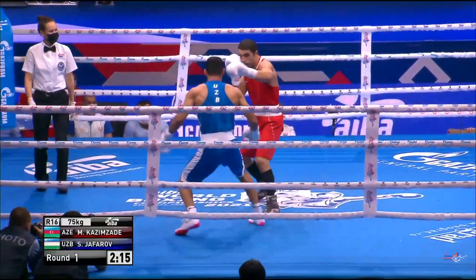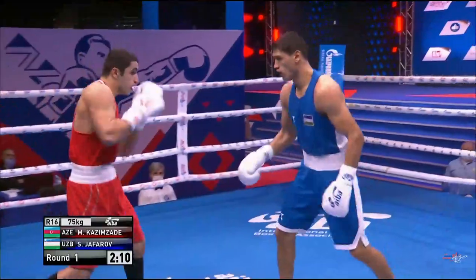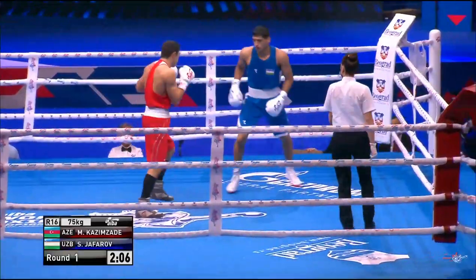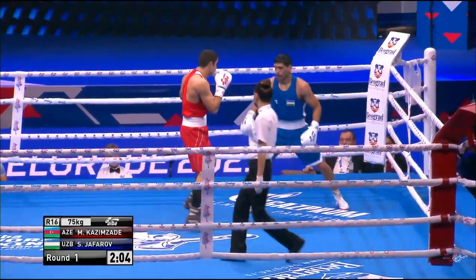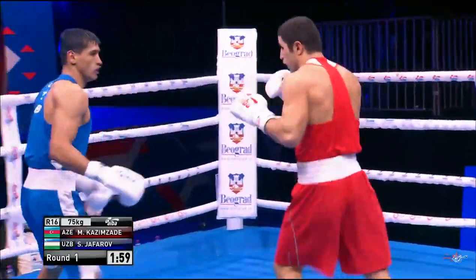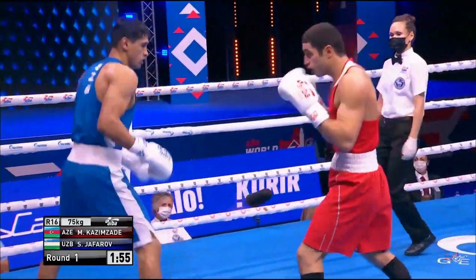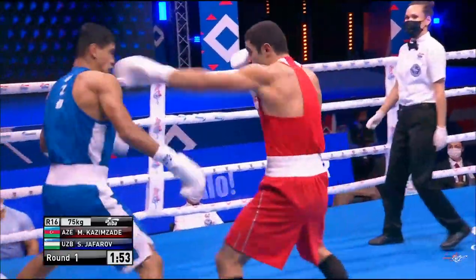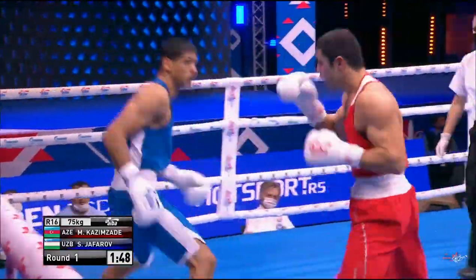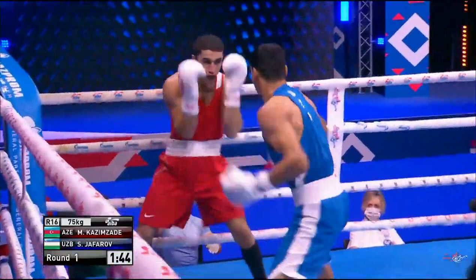Flicks the jab up from the waist. Keeping it simple. Left hand down the middle. Just trading backhands there, though, those two. Both landed. Left to the body from Jafarov, and flicking the jab up from the waist. He's using that jab a lot more than he did in his last fight. Trying to snap it up from the waist and really using it as a weapon rather than just as a way of throwing that left hand to the body, really, as a trigger.